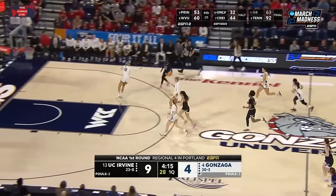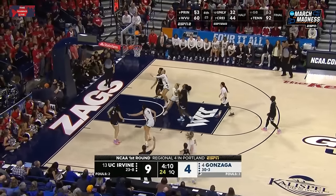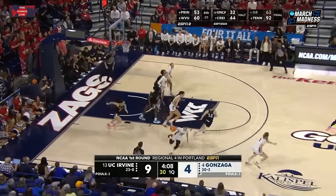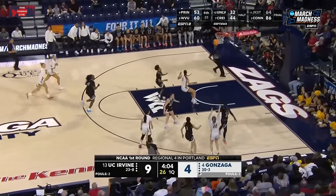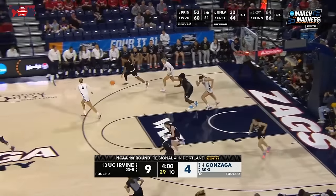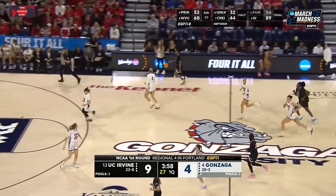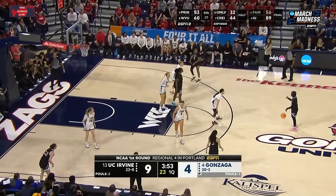Another pick. Kanate has just been on fire, both ends of the floor. Long ball, Nahum. Into the hands of Kayleigh Truong. Here comes Gonzaga. Pull up three. Not there yet for Maxwell. One and done. Good job on the defensive boards by CD Baba and her compadres.